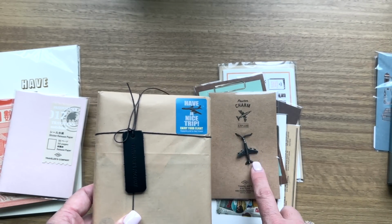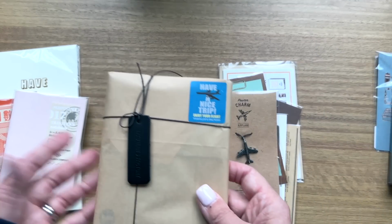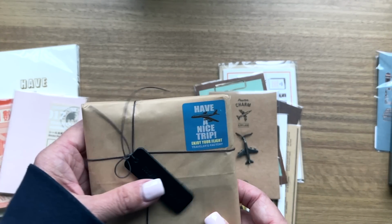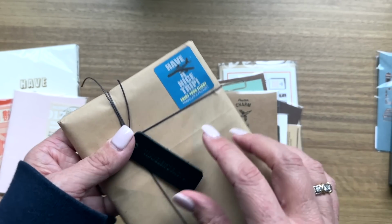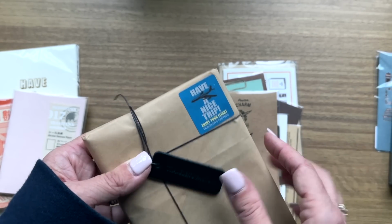So yes, I wish I had gotten the little brass clip with the airport, but I'm pretty sure the airplane, I can get those around here. I think they have one at Yoseka. This was the only place that offered to wrap this. So how cute is this? You get to pick this sticker. I picked Have a Nice Trip, and then this just has Traveler's Factory.